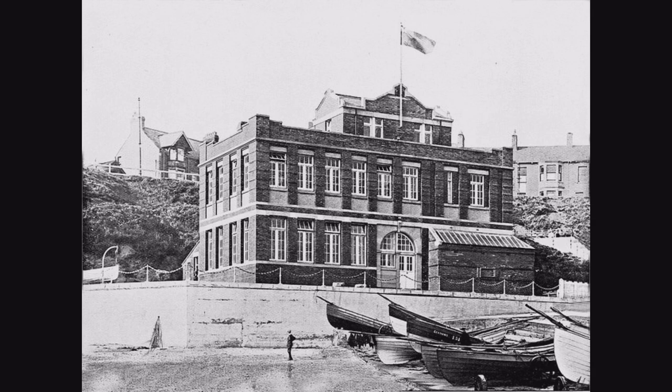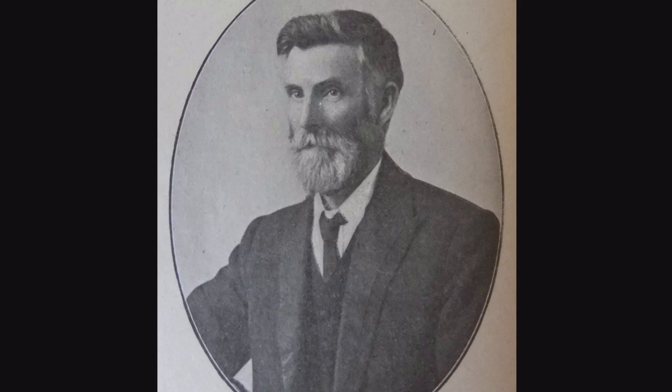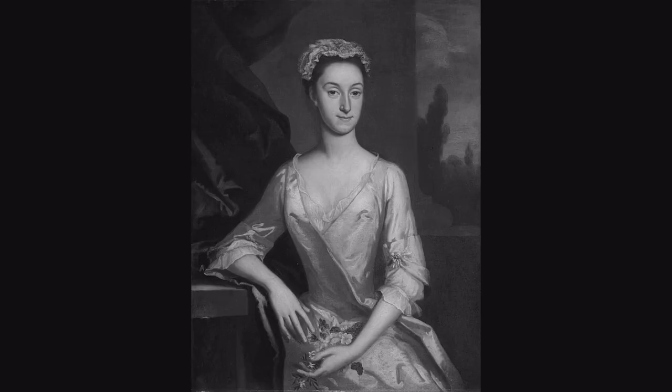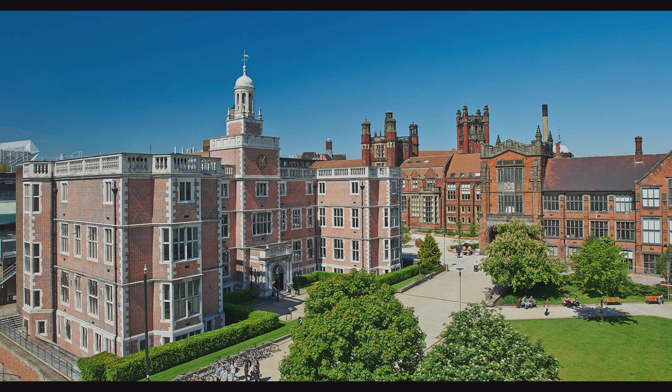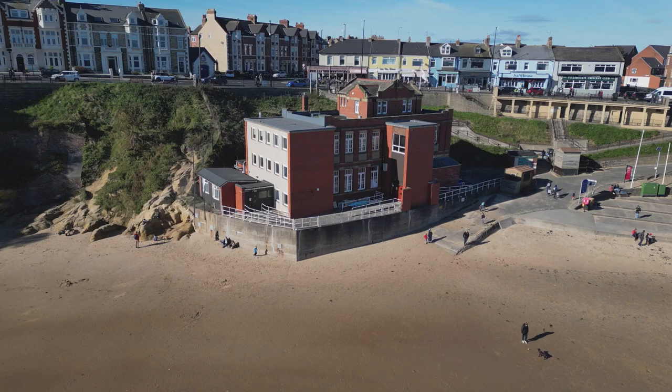In September of 1908, a new marine laboratory opened, pretty much as you see it today. The building was financed by William Huddleston, who named it after his ancestor, Eleanor Dove. The laboratory carries out marine research for Newcastle University today. It opens to the public occasionally during certain specific events in the summer.